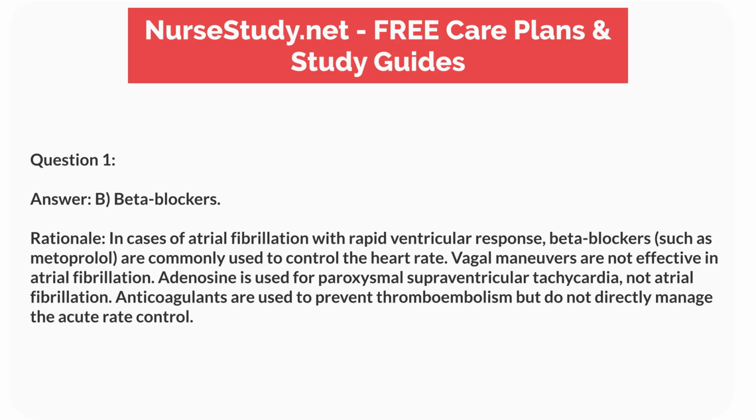Beta blockers. Rationale: in cases of atrial fibrillation with rapid ventricular response, beta blockers, such as metoprolol, are commonly used to control the heart rate. Vagal maneuvers are not effective in atrial fibrillation. Adenosine is used for paroxysmal supraventricular tachycardia, not atrial fibrillation. Anticoagulants are used to prevent thromboembolism but do not directly manage the acute rate control.